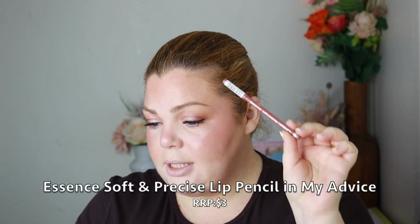The pencils specifically are $3. This shade is called My Advice. It's on the sticker on the lid. That's why I've never taken it off, because it's not actually on the pencil. I think I also have My Way, which is a little bit darker. This one's more of my nude.